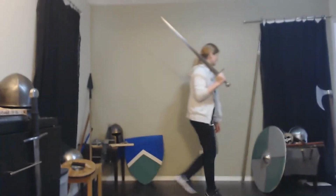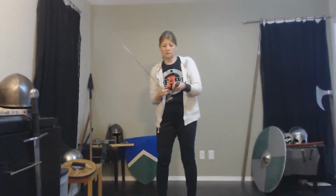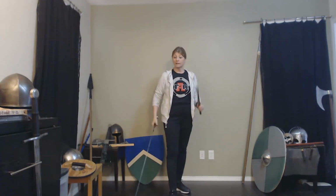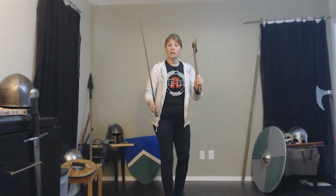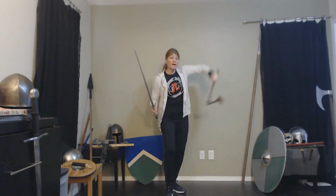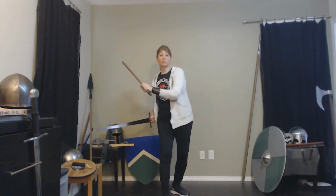You could use an axe. I'm just going to grab this throwing axe. You could have an axe, and if we're looking more at a Scandinavian, a Norse, or Anglo-Saxon style, you've got the shorter axe. You can use that for hooking. You could turn it around and just block with the haft of the axe.